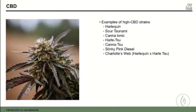So when people are looking for CBD, and they're looking for it in the flower form, they're often kind of restricted to asking about specific strain names. Some strains that you can look for that are likely to be CBD dominant are things like Sour Tsunami, Harlequin, Cannatonic, Harlesu, Canasu, Stinky Pink Diesel, and of course Charlotte's Web that we heard about a lot from Sanjay Gupta.